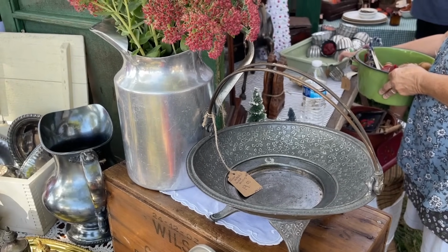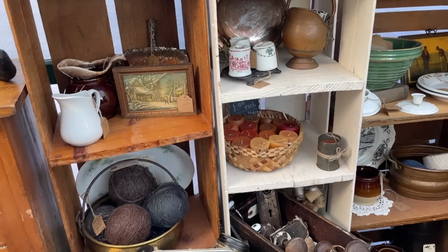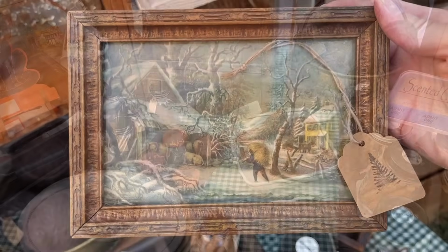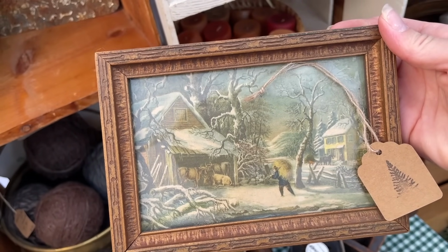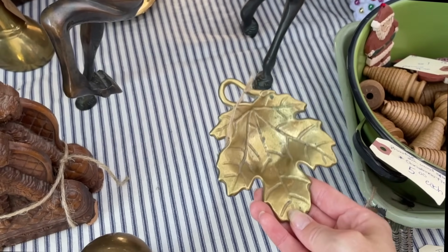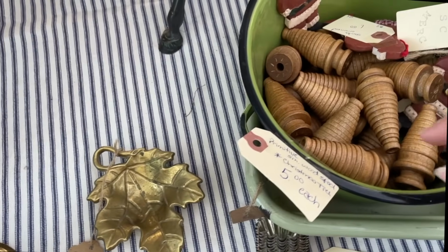I had a hard time. I wanted to buy everything in this little booth. It was very hard. But I also ended up picking up some beautiful items for my girlfriend Ashley. There were two items that I regret not getting. One of them was this beautiful frame, this winter scene. I should have put it in my cart. I don't know why I didn't. And the other one was this beautiful brass leaf. If you ever see items that you truly love, take them, because I guarantee if I would have gone back, they would have definitely been gone.